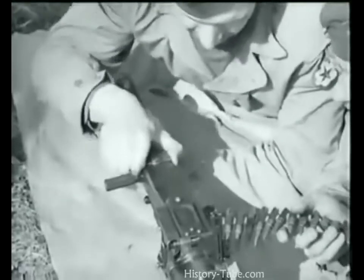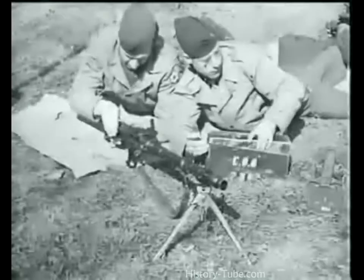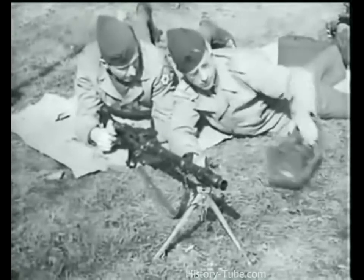When used on this mount, it is fed from a regular 250-round box-type belt container or a basket-type 50-round belt container.